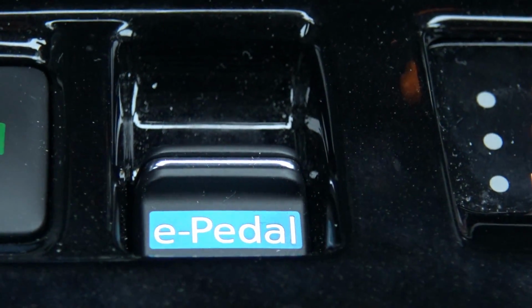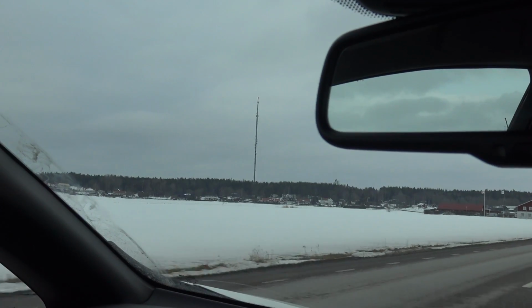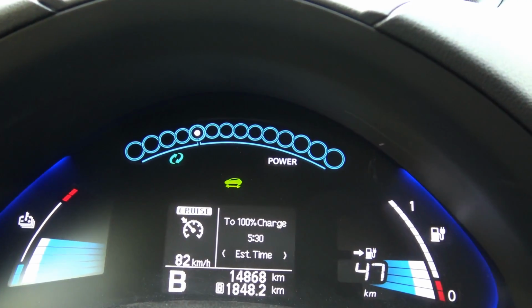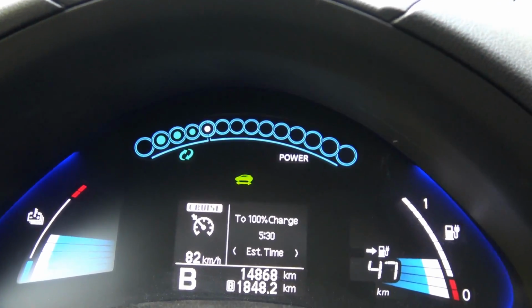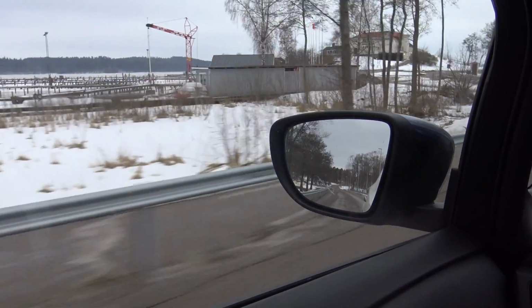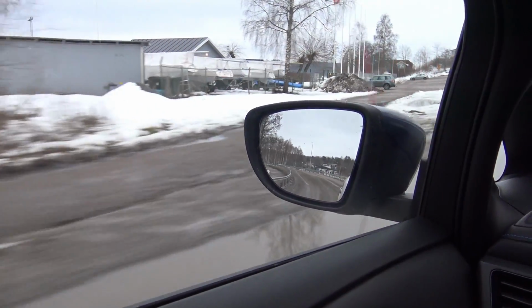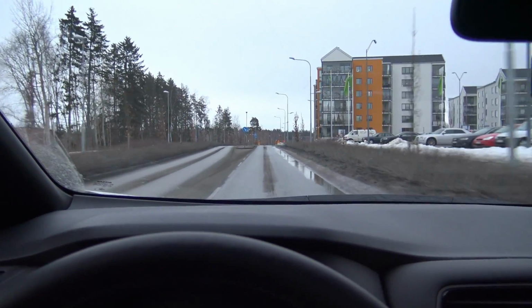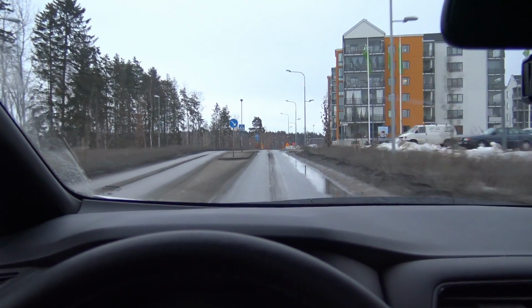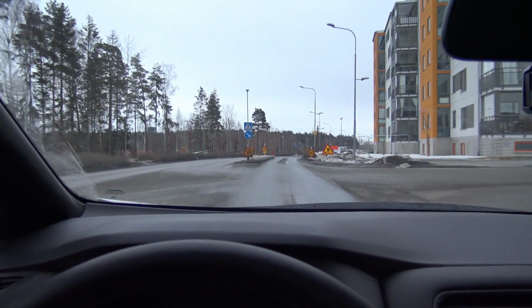The E-pedal is a unique function that makes truly one-pedal driving a reality. You could drive like this in the old LEAF using the braking mode, but E-pedal combines the regenerative braking system with the normal brakes. It makes it very comfortable to drive in city traffic using only the accelerator pedal, both to increase and decrease the speed.